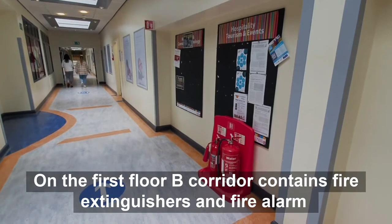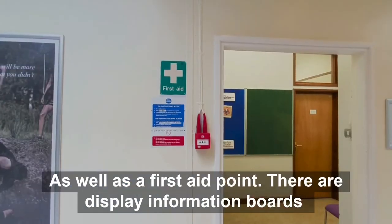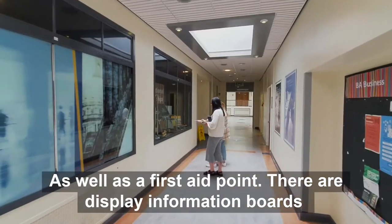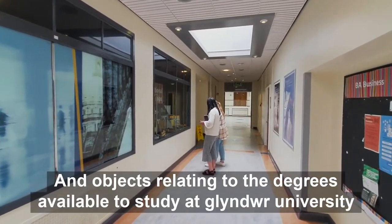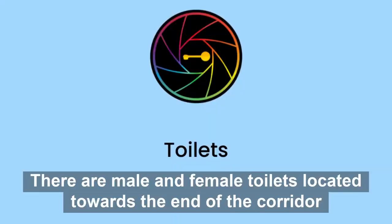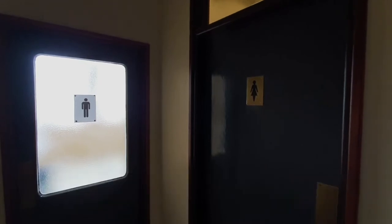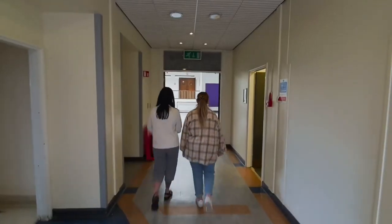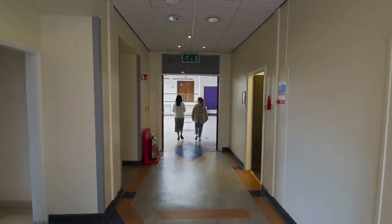The first floor B corridor contains fire extinguishers and a fire alarm, as well as a first aid point. There are display information boards and objects relating to the degrees available to study at Glyndwr University. There are male and female toilets located towards the end of the corridor. This is the end of B corridor.